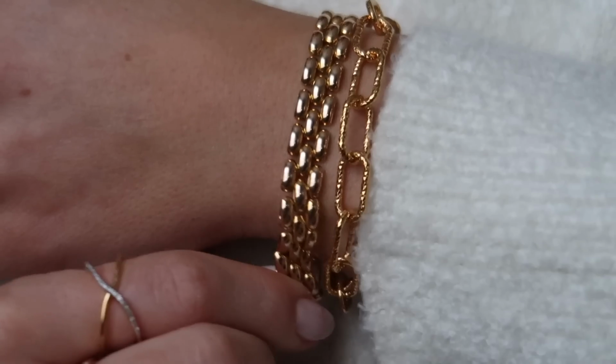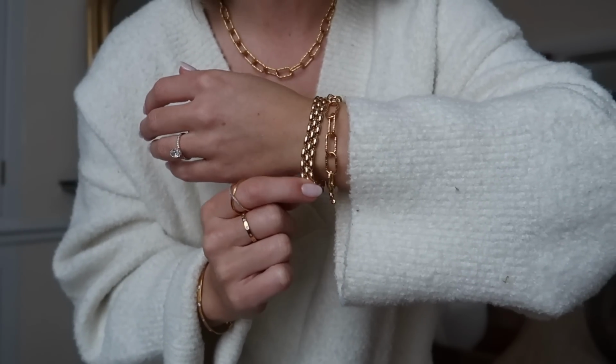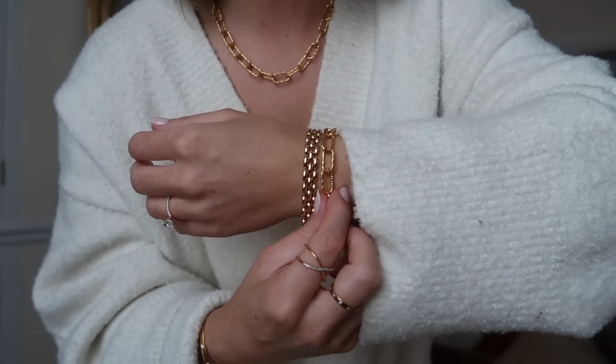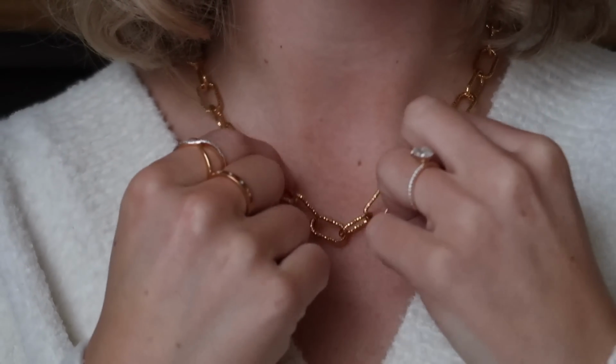And then on this hand are some forever favorites that I always wear from Monica Vinader, which you would have seen in past videos, which is this bracelet, the heirloom one, and also the chunky chain bracelet, which again has this distressed feel to it. And then I also have the matching necklace to it, which I tend to wear a lot with my chunky knits.